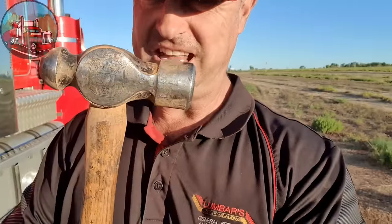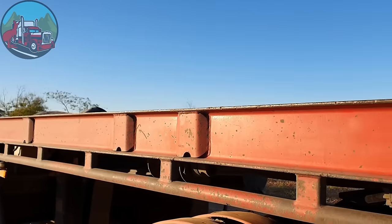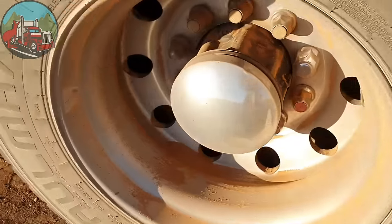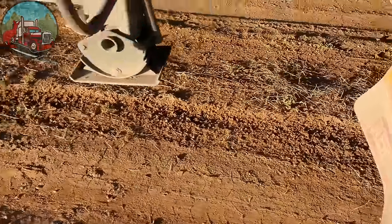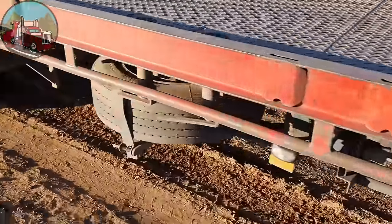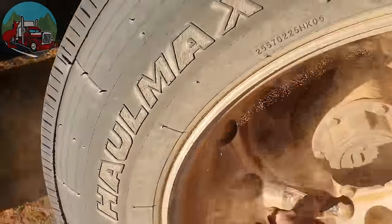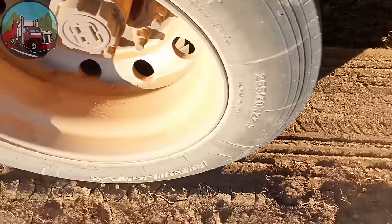So what do we do when we finish a dirt road? We get this hammer and we bang on these wheels. So we're basically just looking to get rid of this. See the dust that falls off. We don't want to damage the rims, so that's not the idea. But of course, trailer rims are less of a problem. Now, all of that dust falls on the road.